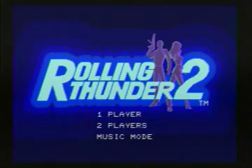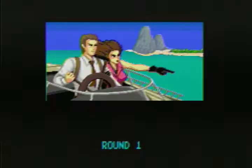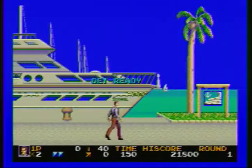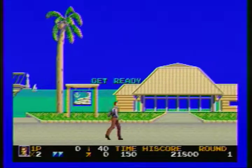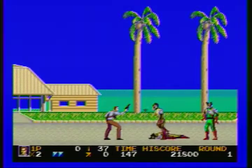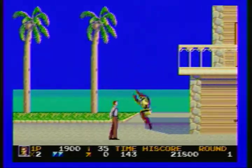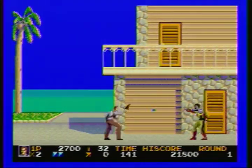Next up, we have the second of the Rolling Thunder trilogy of games. For this spy-themed shooter title, we're actually able to pick between two different players this time. The returning Albatross, which is what we see on screen, as well as his sister Eliza, who was originally kidnapped in the first title and had to be rescued, but is now joining us for a playable role.